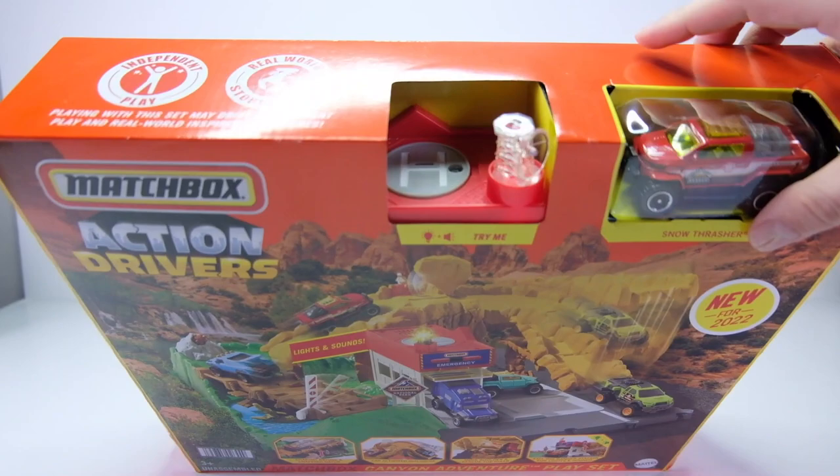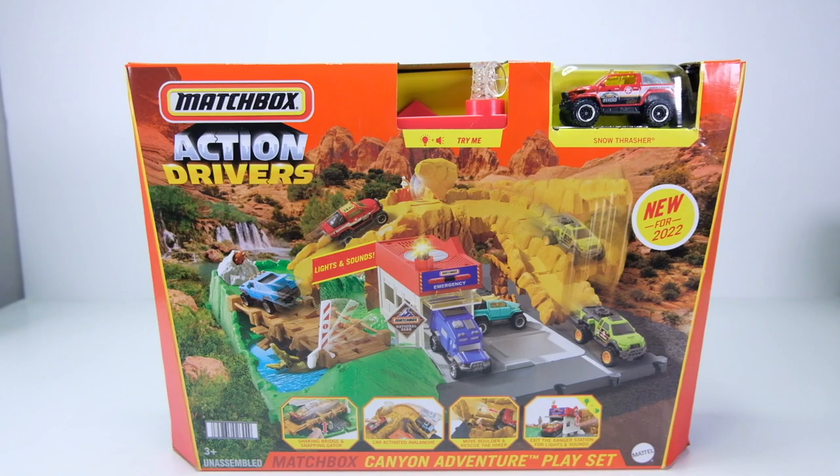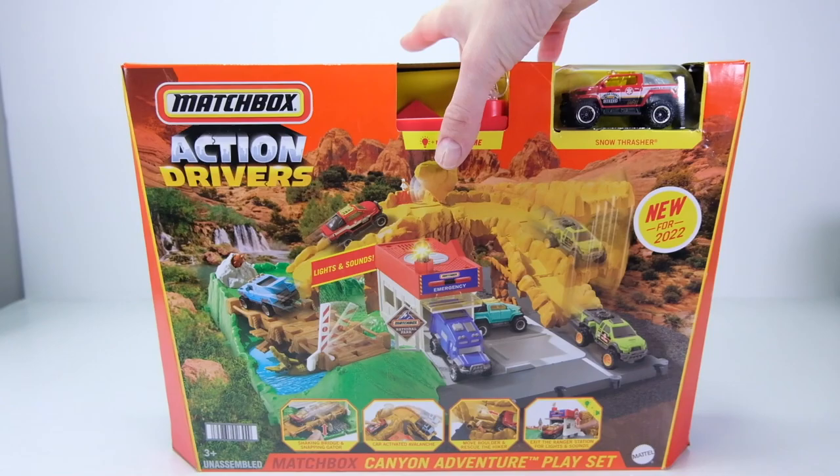So the lookout tower lights up and there's usually a voice. They've added this. I mean, the airport has it. I think the parking garage has it. What else has it? There's just quite a few. The hospital, I think, has one, or the helicopter rescue, whatever it's called. So they've just been killing it with the playsets.